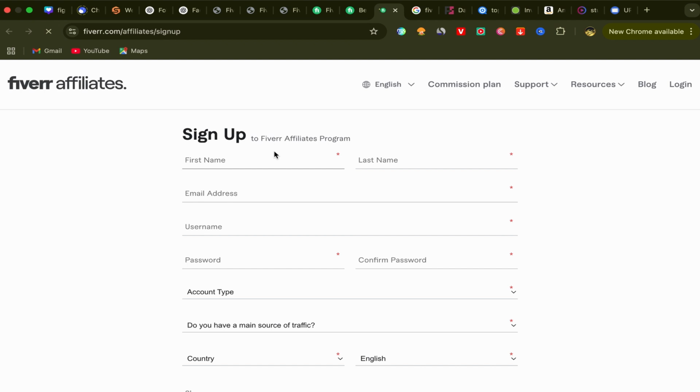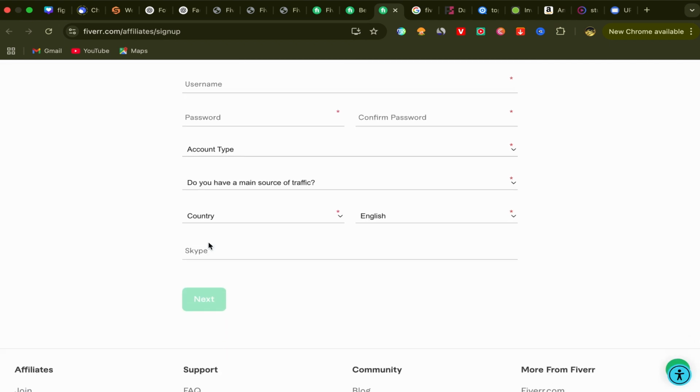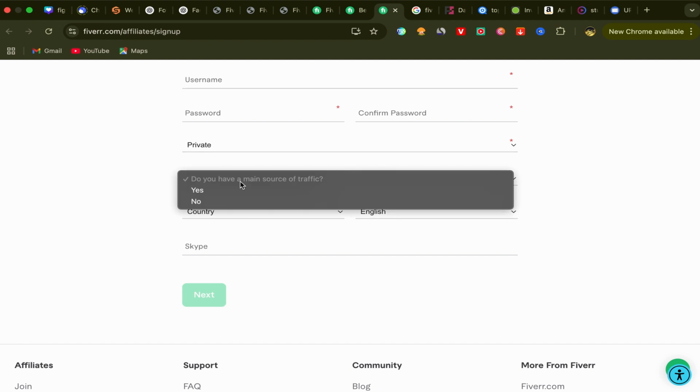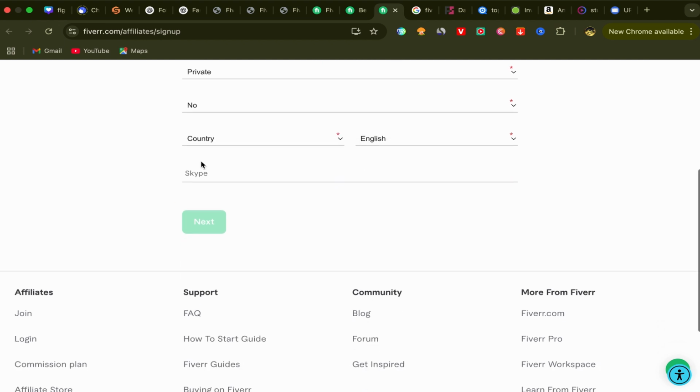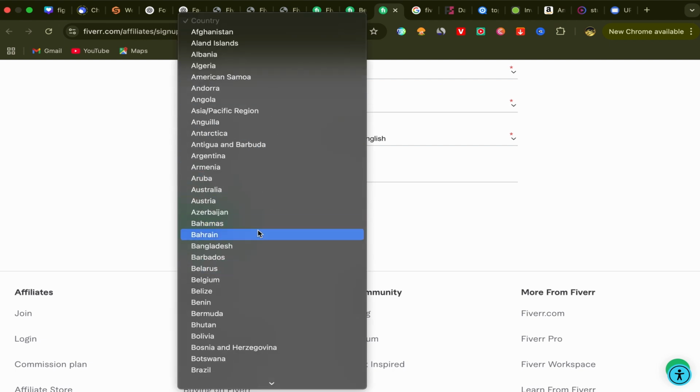The sign up process to the Fiverr affiliate program is super easy and simple. All you have to do is put your first name, last name, email address, username, password, and account type. Make it private. Do you have a main source of traffic? If you have a website, you can say yes. If you don't have a website, you can choose no. Then click on country and search for your country from here.